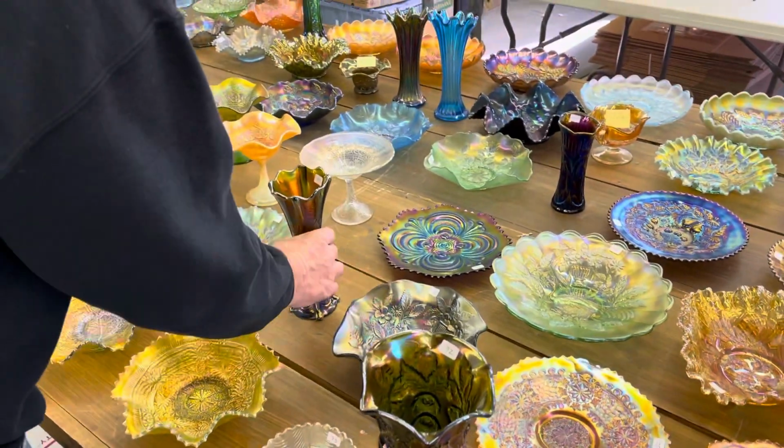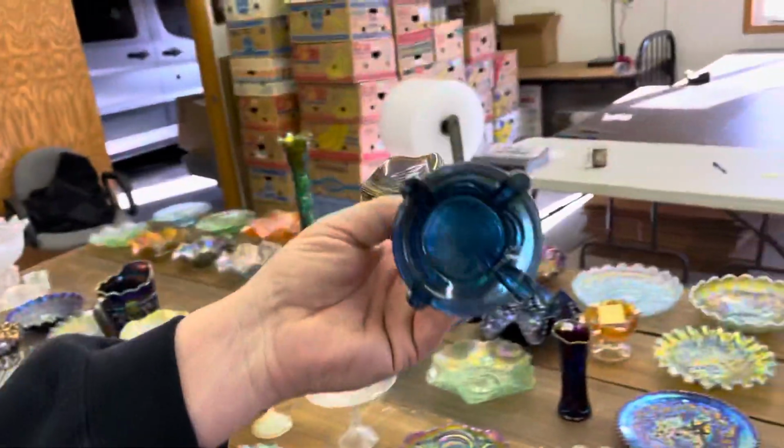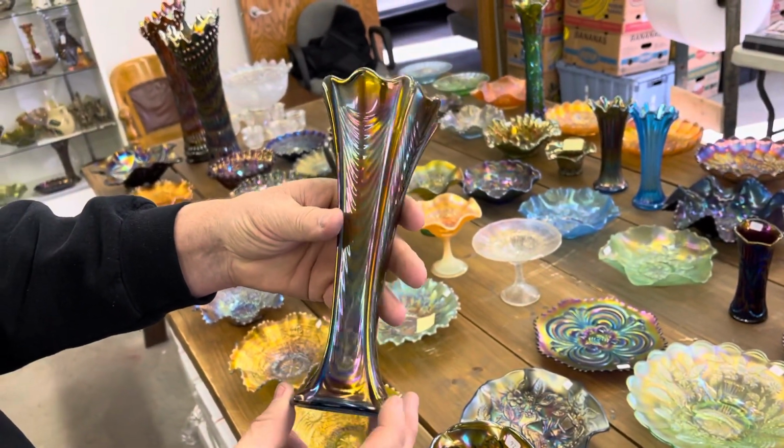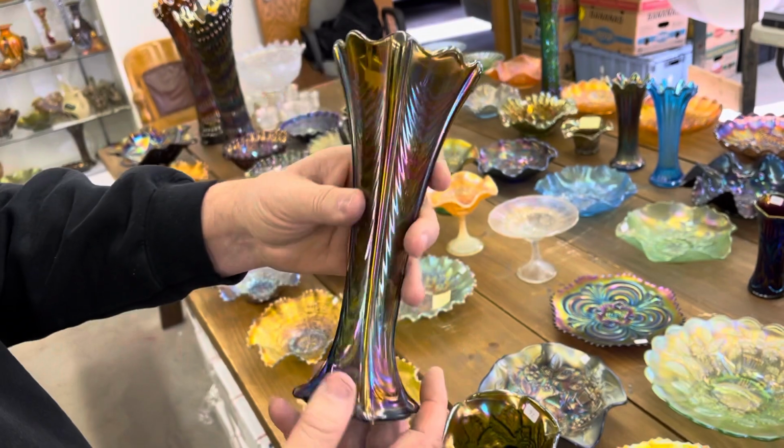Here's the drapery variant vase in sapphire. Very pretty iridescence all the way around. It's a dandy.